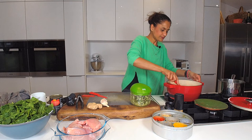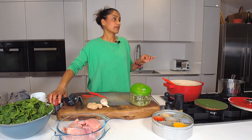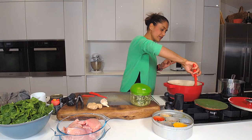Okay, so I'm starting to get a bit of colour in there. If your onions have not quite got colour to them, I'm going to hold fire. I'm not going to go storming ahead.